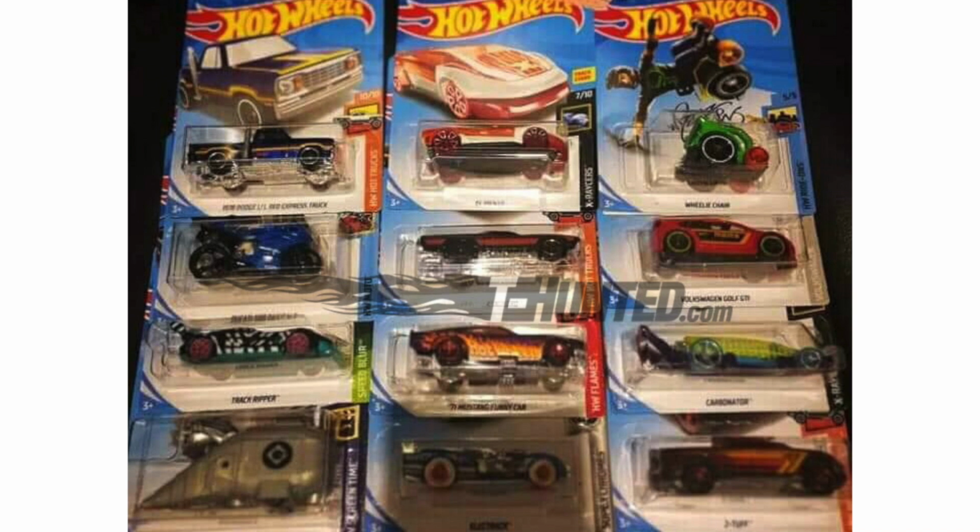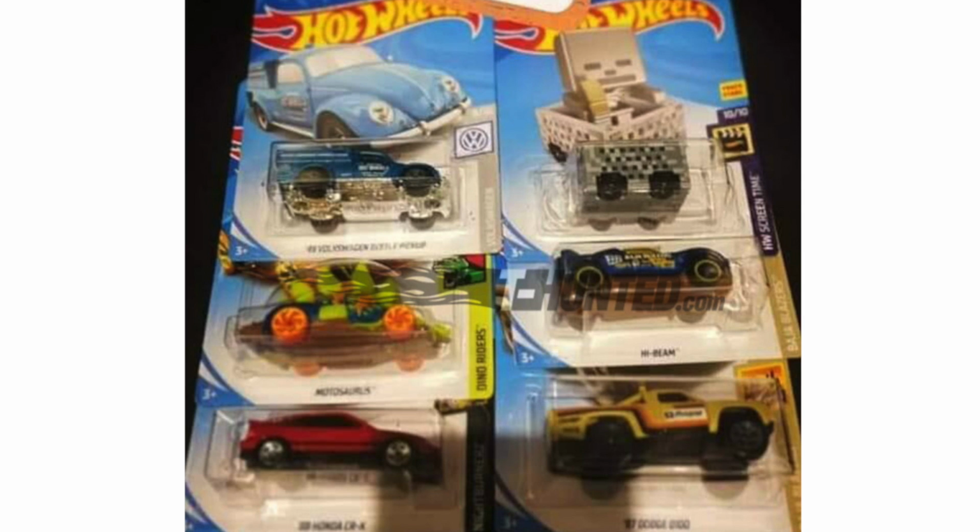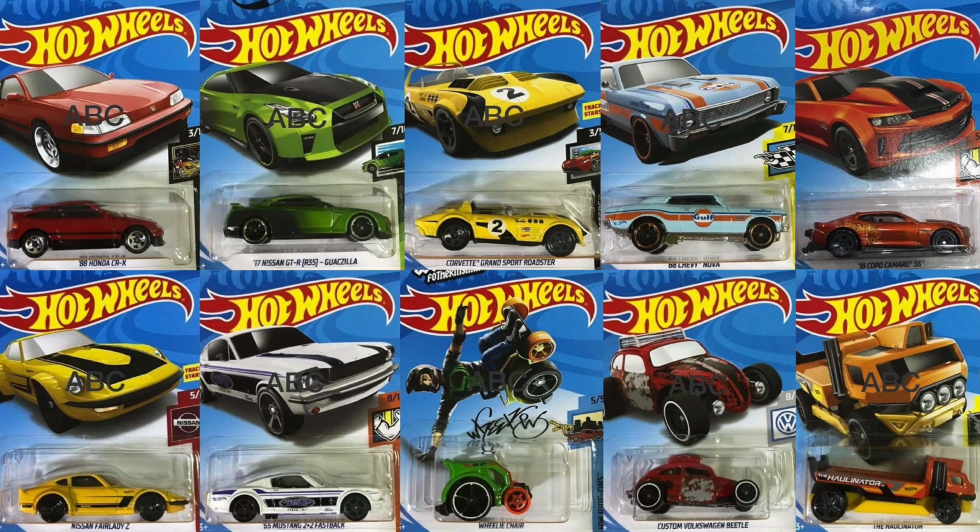This next batch shows a brand new Dodge Little Red Express truck, the Ducati, the Track Ripper, and the Groomobile. In the middle column, we have a new El Viento, the 72 Ford Ranchero, a new 71 Mustang Funny Car, and a Super Chrome Electrac. Over on the right is the brand new wheelie chair, the Volkswagen Golf GTI, the Carbonator, and Too Tough. The final few cars are the Volkswagen Beetle Pickup, Motosaurus, the Honda CRX, the Minecart, High Beam, and the Dodge D100 truck.